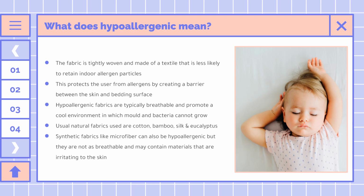So what does the word hypoallergenic mean? We know that hypoallergenic is kind of self-explanatory. Has less chance of triggering allergies, but how exactly does it work? So the fabric is tightly woven and it's made up of a certain material which is less likely to retain indoor allergen particles. So it kind of creates a barrier between the skin and the bedding surface. And these hypoallergenic fabrics are breathable and they promote a cool environment in which mold and bacteria cannot grow, as opposed to a very hot or humid room.